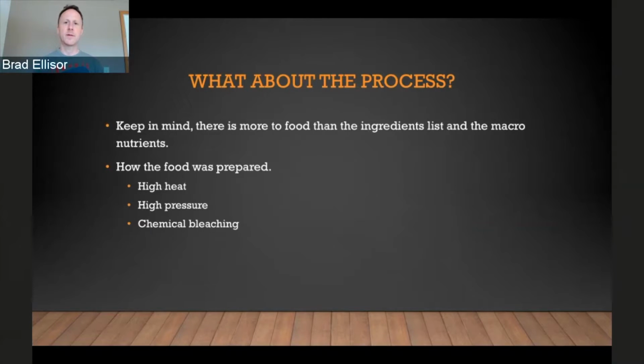The next thing to consider is, how was this food prepared? So if it's not just the raw ingredients, like a tomato or an apple, if it's somehow been put together, if there's a label, there's an ingredients list, there's multiple things in one package, how was it prepared? Was it put through an incredibly high heat process? Was it under high pressure? Was there chemical bleaching? These are all things that happen very frequently in the food industry.